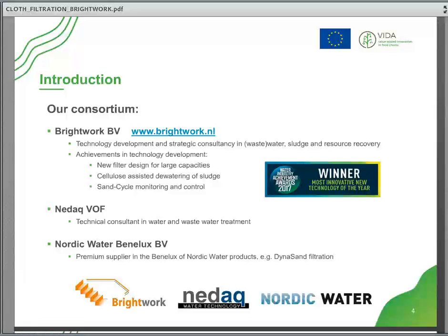So these three partners are all Dutch partners working closely together to get the demonstration site in working order and to create all the parameters, create all the results which we need to make a good design for the water reuse.